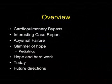So a quick overview of what I'd like to discuss. This grew out of cardiopulmonary bypass. I'll give you a start with an interesting case report. The abysmal failure of ECMO, a little bit of glimmer of hope over time, some hope and hard work, where we are today and where we're going to go in the future, I think.